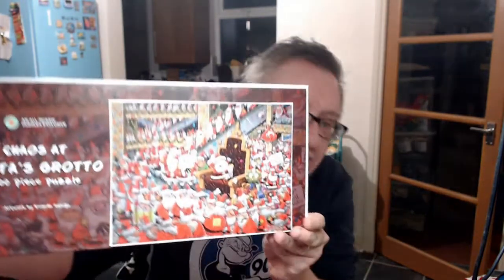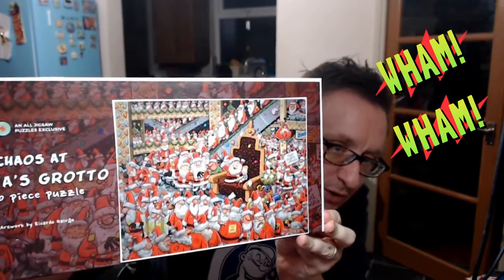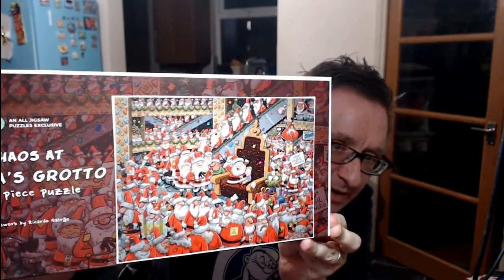And the third one, which is going to be a nightmare to do, but I'm looking forward to doing it, is called Chaos at Santa's Grotto. That was the third one. And as you can see, the quality of the boxes is really good as well. It's not your cheap plastic, not your cheap stuff like that.